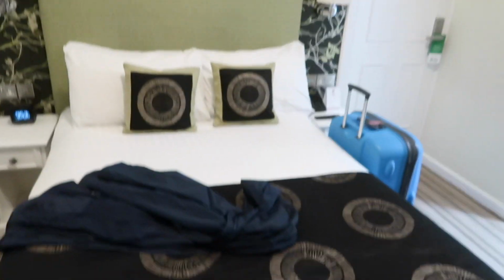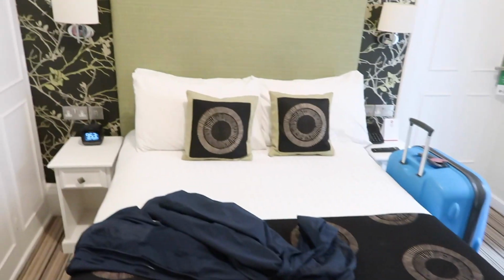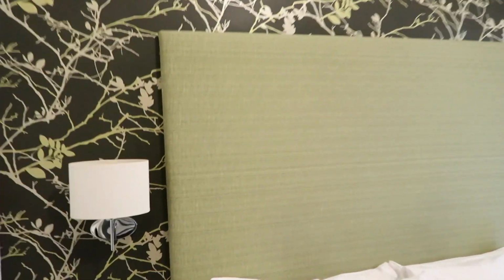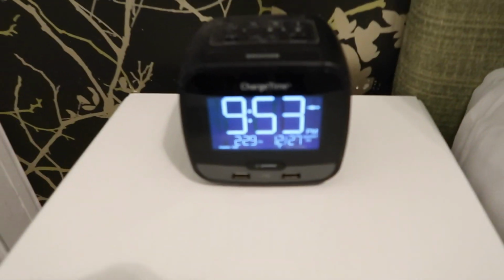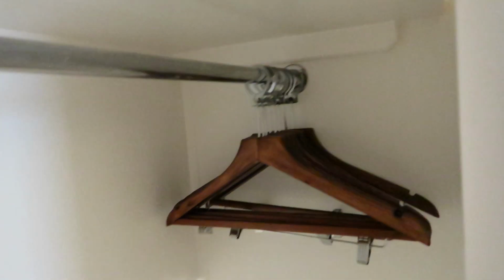So you get a decent view, I'm guessing, from the bed. I think that is a double bed. It does look like a double. Hope so. We're about to find out anyway. Oh, there is a little clock radio there with two USBs, so that's better than nothing, by the side of the bed. Now, the only thing there isn't in here, by the looks of it, is an iron and an ironing board. You've got a hairdryer, you've got your luggage rack, you've got a fan and your coat hangers.